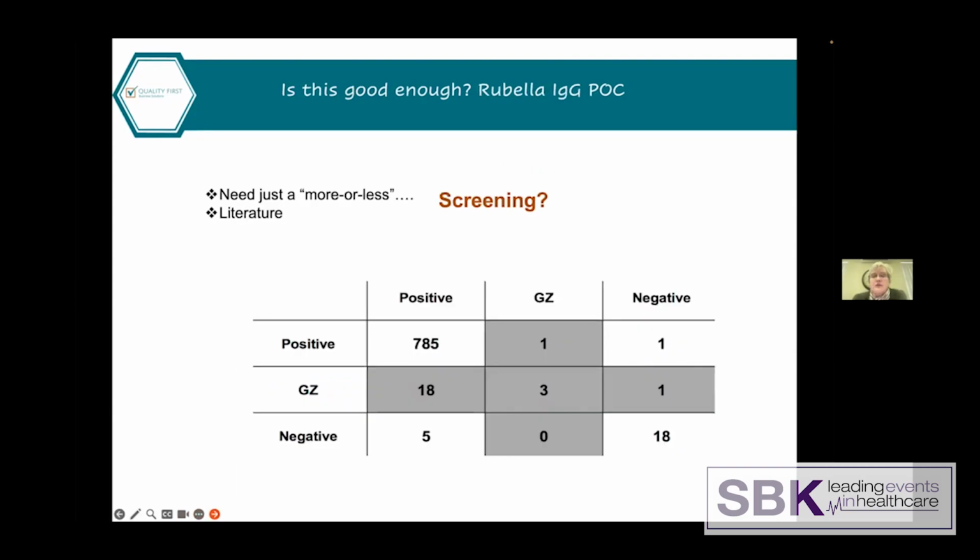Here we look at a rubella IgG point of care device. Rubella IgG is quite a critical test for screening purposes with pregnant women. So if you want to do a screening, you just need a more or less. If the screening is positive, you would send the lady to a lab to have an ELISA or a PCR test done. If you look at the screen, there's quite a number of gray zones there. In other words, results that are positive on the one, negative on the other one, or gray zone. So there's quite a gray area, pardon the pun. But if you want to use it just as a screening, it's probably okay. I would not use this method for diagnostic, because there's too many gray zones there, false positives, false negatives, etc.